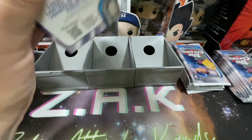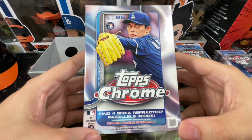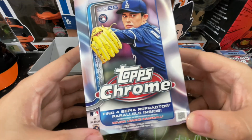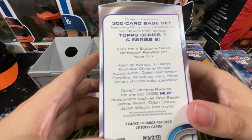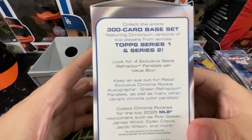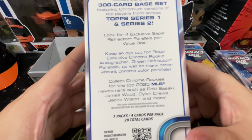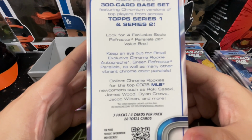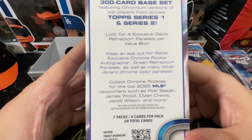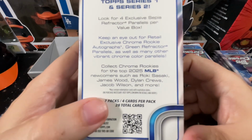And in the meantime, we will take a spin around the box here. You can find 4 sepia refractors inside. So just the sepias now, no longer the pink ones. I believe last year they also just did sepias, if I remember correctly. Collect the entire 300 card base set. Look for 4 exclusive refractors. It's also retail exclusive chrome rookie autographs, green refractor parallels, as well as many other vibrant parallels. And they give you some of the top rookies, of course, 28 cards.